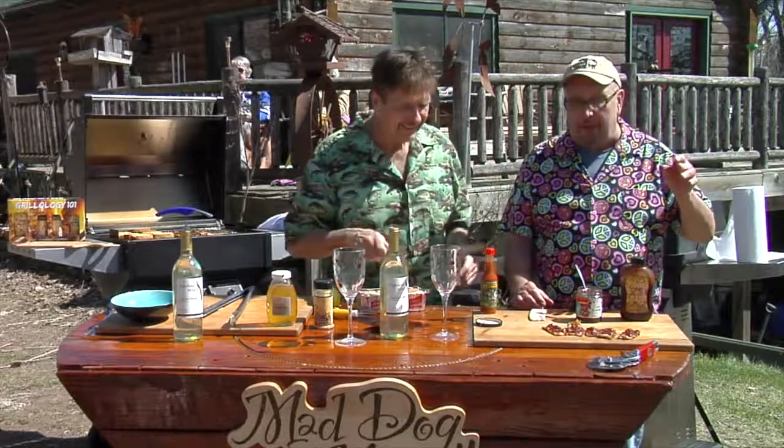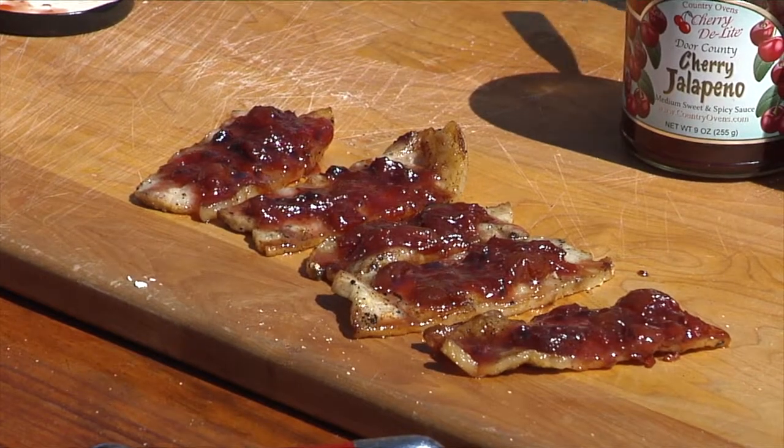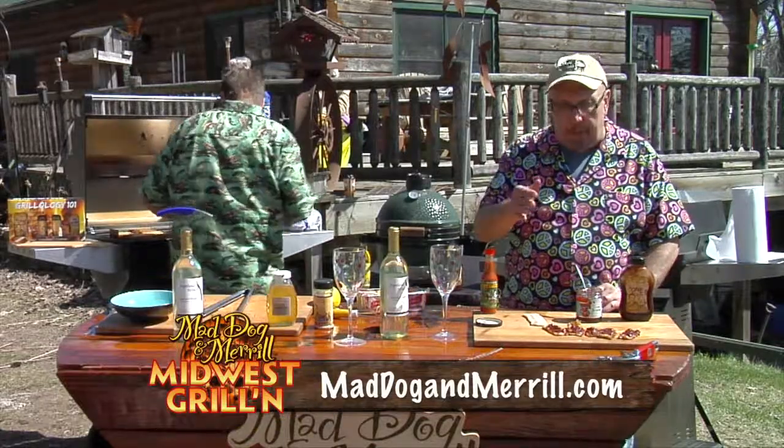Side pork, folks. If you've ever had side pork before, this is uncured. Bacon is cured, side pork is uncured. You're going to grill this on the grill, direct heat, maybe 4 to 5 minutes on each side.